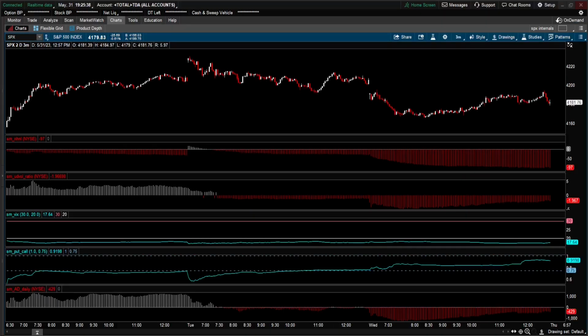Now looking at this intraday chart here, you can see that the first two trading sessions show us the tone of the market is negative, and we see the internals are negative. Notice the 52-week high versus 52-week low, with the 52-week low continuing to outpace the 52-week high, and the up-down volume ratio is also favoring the down volume.